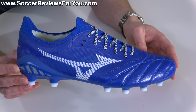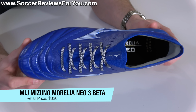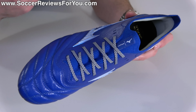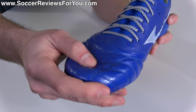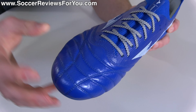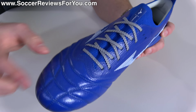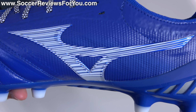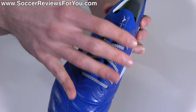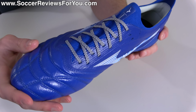The Morelia Neo 3 Beta is really the first major redesign we've seen to the Morelia Neo lineup since it was first introduced in 2010, and for me at least, it kind of solves all the issues that I had with the previous generations, still maintaining the super soft kangaroo leather at the front, which is a little bit thinner than it was before, but still extremely soft, and then of course replaces that synthetic material along with the traditional standalone tongue design for some knitted material as well as some textile along the sides that is just much softer, much more flexible, and then the one-piece upper construction just makes the boot feel that much more seamless on your feet with no more overlapping materials.